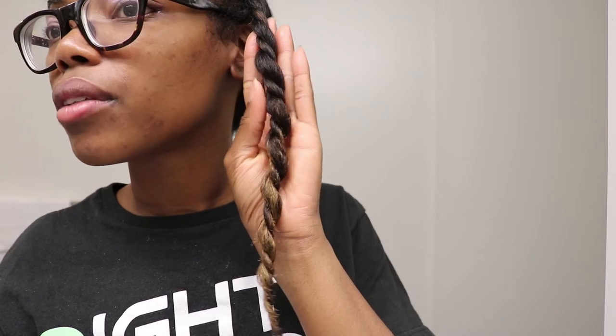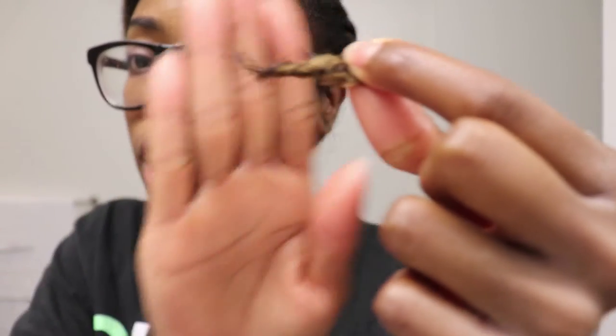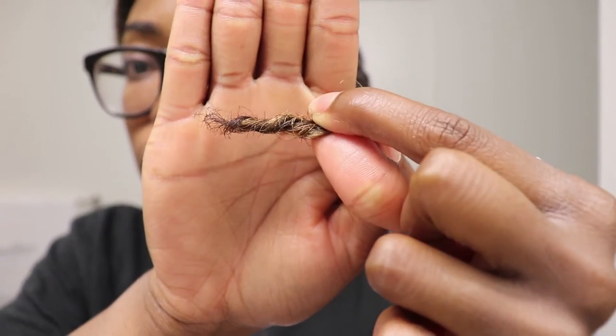It does look small, and I'm probably gonna end up redoing it because I don't quite like the way that it looks, but we will see once I'm finished if I feel like going back through all of that. And I did twist the end just to make sure that it didn't unravel. So this is what the end looks like.